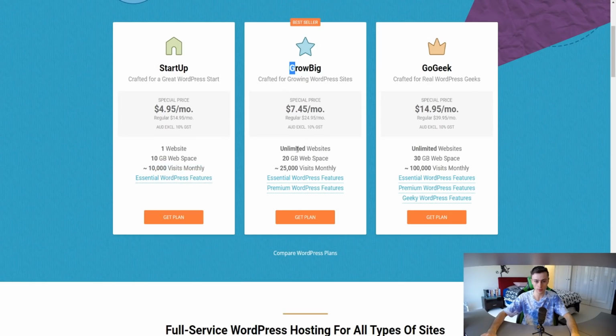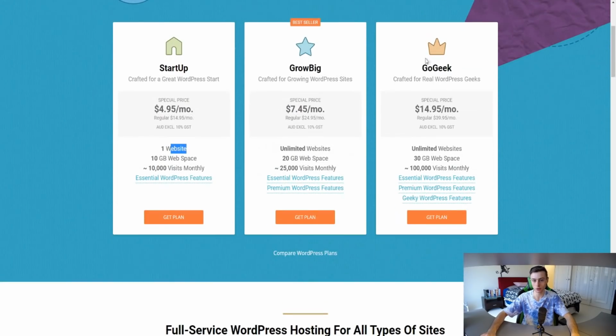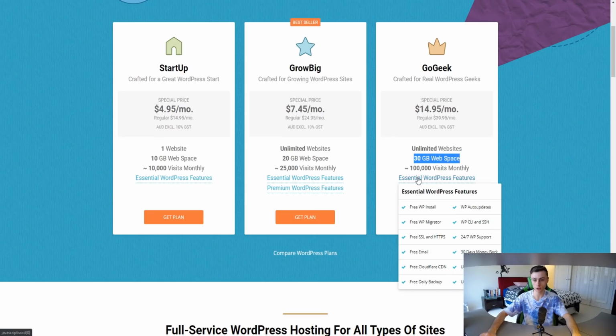With the Grow Big plan, you basically get more gigs and more monthly visits. You can have unlimited websites connected to your web hosting instead of just one single website. And the Go Gig plan right here is mainly for authority websites, with 100,000 visitors per month, 30 gigs of web space, and essential WordPress features.